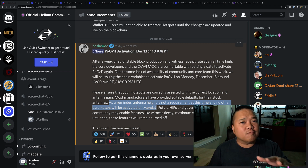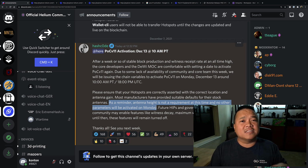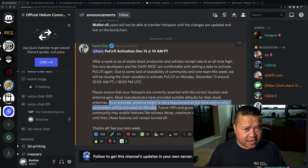Now, one other reason why they care about antenna gain is because of the regulations of each country. So the regulations in the United States basically make it so you can't have an antenna gain above 9 dBi. That's the biggest concern, and as long as you don't have an antenna above 9 dBi, you should be fine.